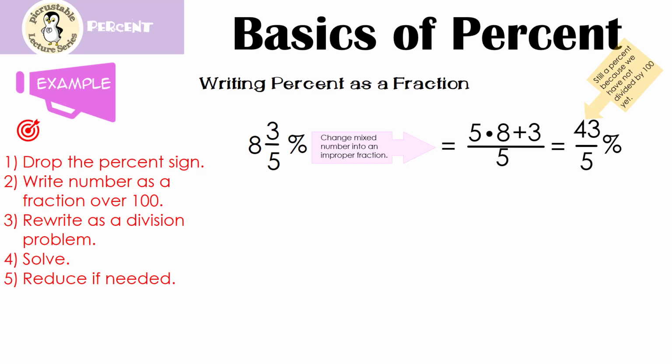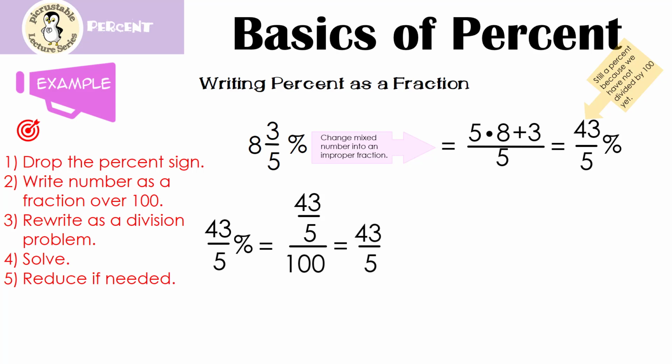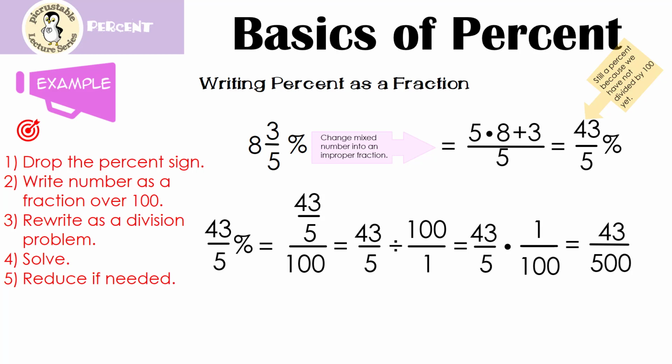All right, first thing we do is drop the percent sign. We write it over 100. We change it into a division, 43 over 5 divided by 100 over 1. But when we divide fractions, we have to change it to a multiplication and flip-flop the second fraction. When we multiply straight across, we get 43 over 500. And guess what? It doesn't reduce. So 8 3/5% as a fraction is 43 over 500.